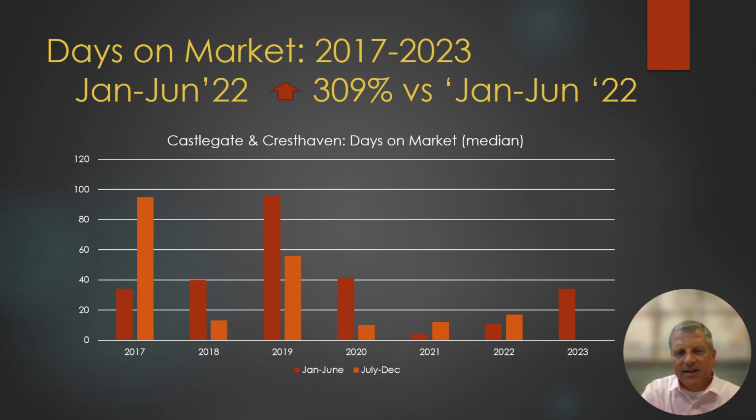Okay, again, a 309% increase in the days on market in Castlegate and Cresthaven. Oh gosh, what's happening? Low volume, as I've said, and it went from 11 days, which is really low, the first half of 2022, up to 34 days for the second half of the year. So no, the sky is not falling in Castlegate and Cresthaven.